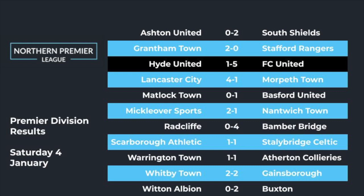The only other result in the top division was Warrington's home clash against Atherton Collieries. Ben Garrity scoring his 10th goal of the season, but again, the Yellows let a lead slip as Daniel Lafferty scored in the 82nd minute for a share of the spoils.